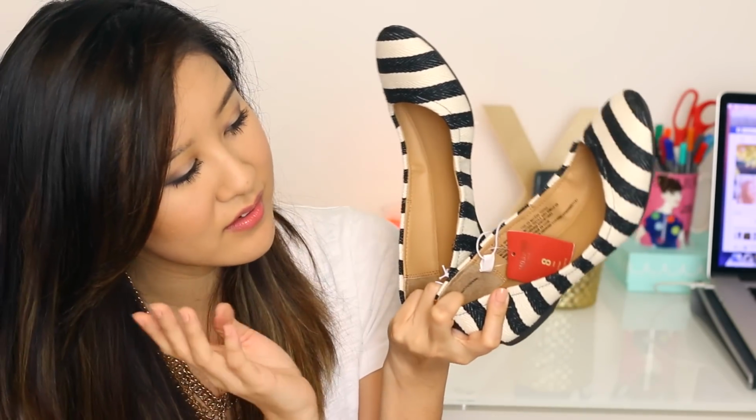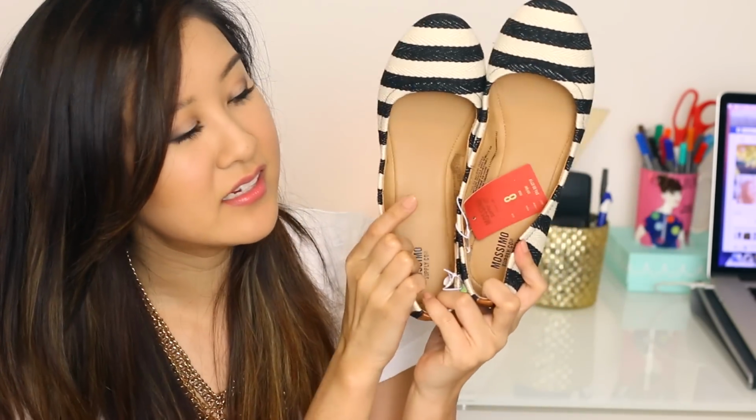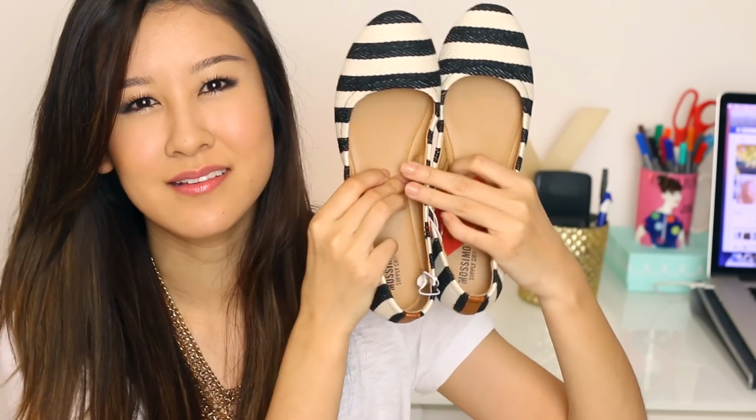I think it's just because I have an arch in my foot, but I got these in a size 8 and it doesn't feel loose to the point where they're going to slip off. It actually really hugs onto the feet nicely, but there's just some wiggle room in there so that when I'm walking in them, it doesn't squeeze on my foot so much. You guys know what I mean? Anyone who has a hard time with flats. But I do think these are really cute, so let me know if you think that I should keep them or not.